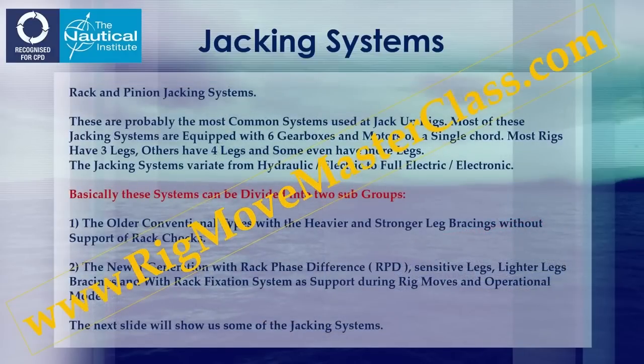Rack and pinion jacking systems. These are probably the most common systems used at jack-up rigs. Most of these jacking systems are equipped with 6 gearboxes and motors on a single cord. Most rigs have 3 legs, others have 4 legs, and some even have more legs. The jacking systems vary from hydraulic and electric to full electric, electronic.